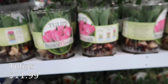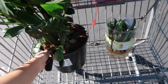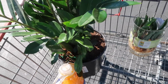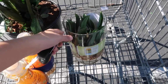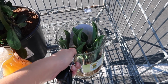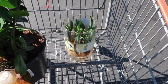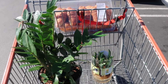So yeah. Okay, you guys, I got my ZZ plant some cutie juice. Just kidding, I don't drink juice. But look how beautiful it is. It has a little bit of baby ones that are broken, but that's okay. And then my mom wanted to get these tulips. So these are the purple ones, and we got the ones that the flowers haven't popped out yet, because we want to see them pop out ourselves. So yeah, we got these 2 little plants, some croissants.